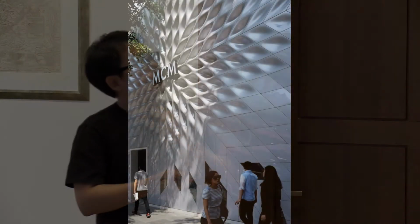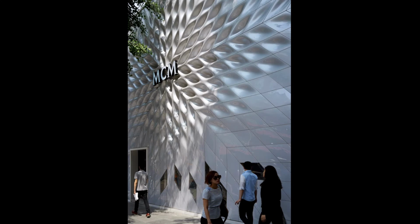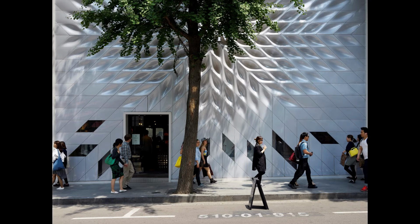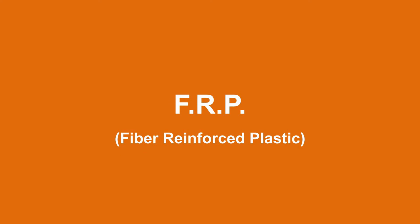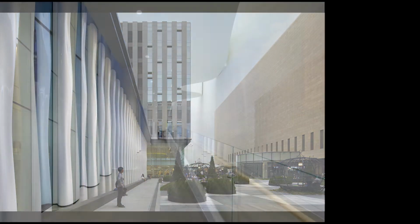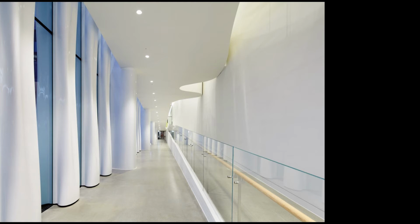And this is the MCM flagship store in Seoul, and that was done within 25 days from design to construction. It sounds crazy, so don't worry, I'm not going to do this again. After this, FRP, fiber reinforced plastic, is the strongest plastic in this category, and I've been testing out various materials from the product industry.